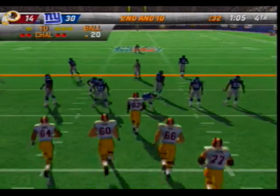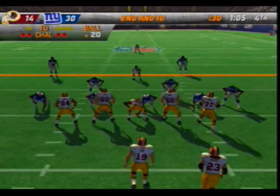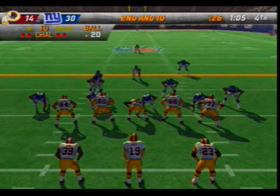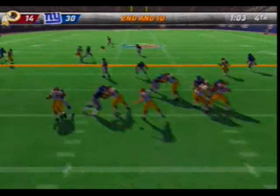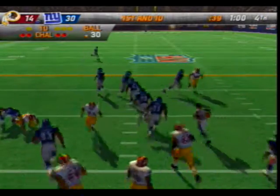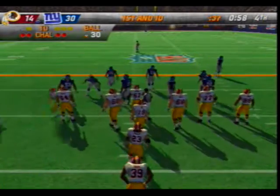Second and 10. Ball on the 20-yard line. New York using three linebackers. Here comes the blitz. With the throw, Perkins is there for the tackle at the 30-yard line.